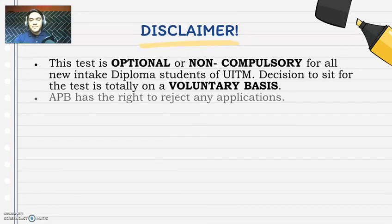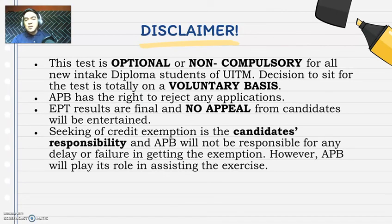Okay, it is voluntary. And APB has the right to reject any applications. Why? Because to be accepted, for your application to be accepted, you have to seek for credit exemption. Okay, and you have to do it yourself. And APB will not be responsible for any delay or failure in getting the exemption. Okay, however, APB will play its role in assisting the exercise. The results are final and no appeal from the candidates will be entertained. Okay.